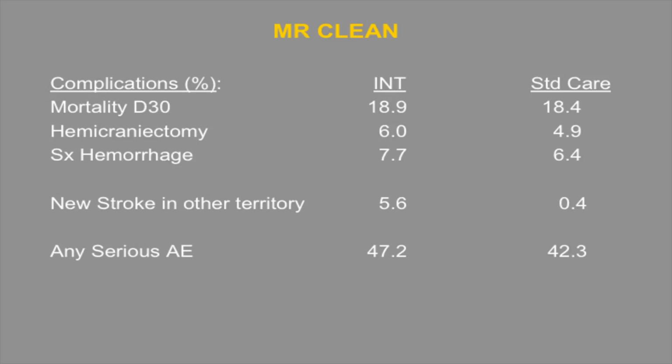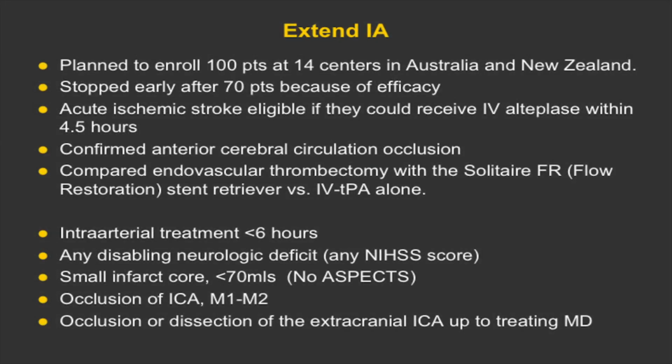Now, the other big question was, they're getting all this benefit, but how safe is this intervention? There was no difference in mortality, and the symptomatic hemorrhage rates remained very low and no different between both arms. Shortly after, other studies being conducted around the world had to be stopped and reviewed by the Data Safety Committee based on the results of MR CLEAN. Some of these studies were stopped short of their intended goal, yet they showed impressive results very consistent with what MR CLEAN showed. Very rapidly, one of them is EXTEND-IA.